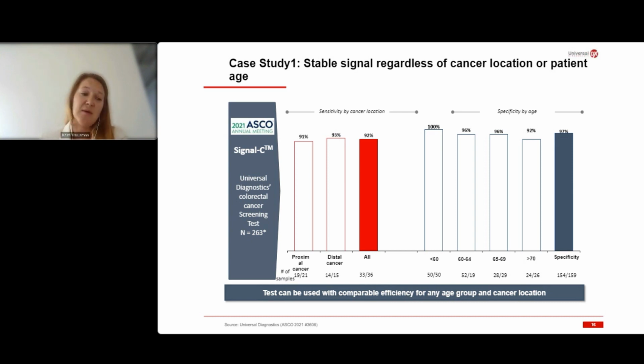As you know, methylation signals actually do change with age. So this is a really important distinction: our methodology and the markers are not detecting age, but they actually do detect the disease again.